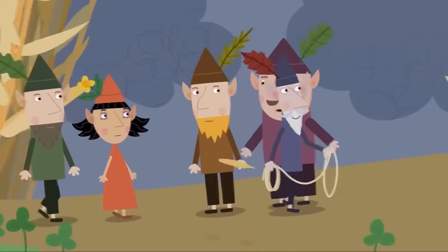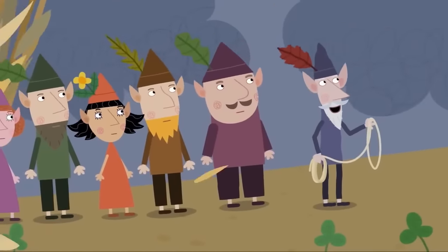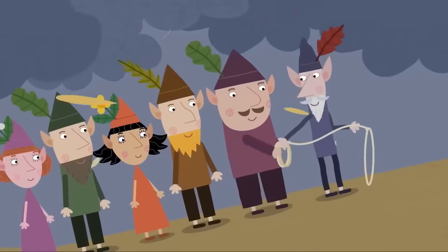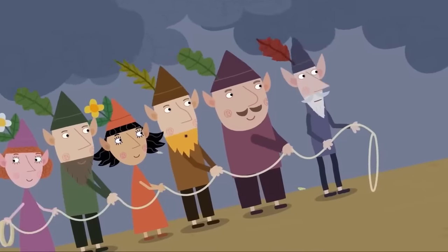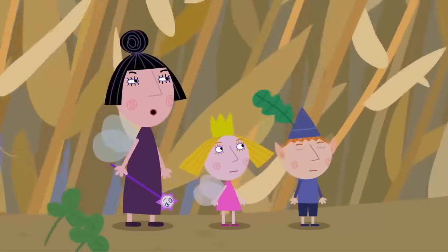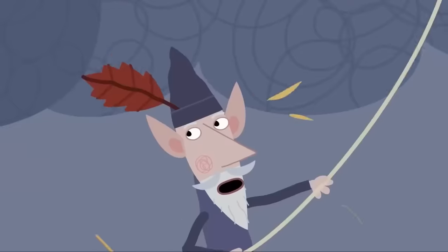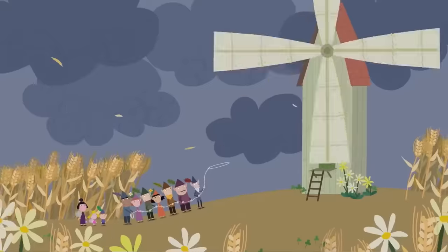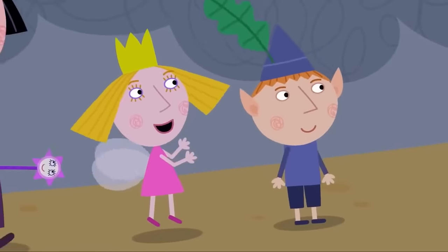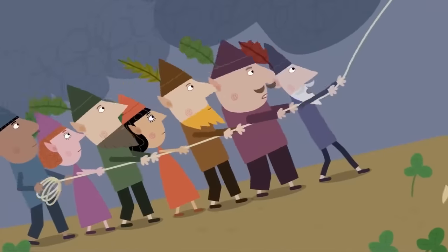What's your plan, wise old elf? We simply lasso the sails and stop the windmill. Take hold of this rope, elves. Right-o! Are you sure this is a good idea? We know what we're doing. Stand back, everyone. He's got it! Hooray! Well done, wise old elf. Told you it would work.